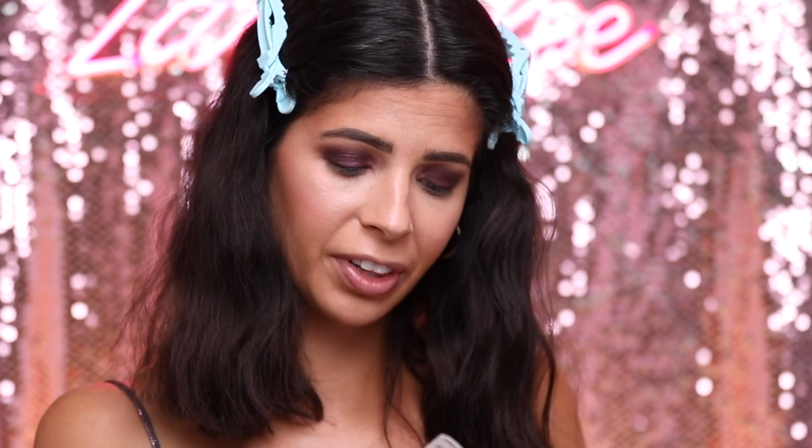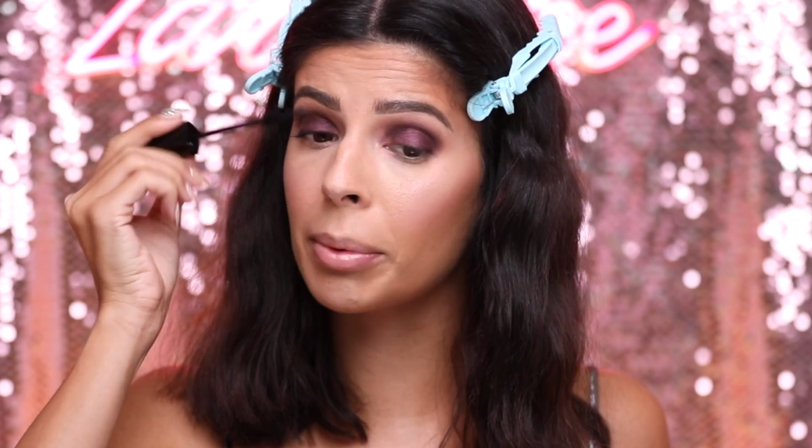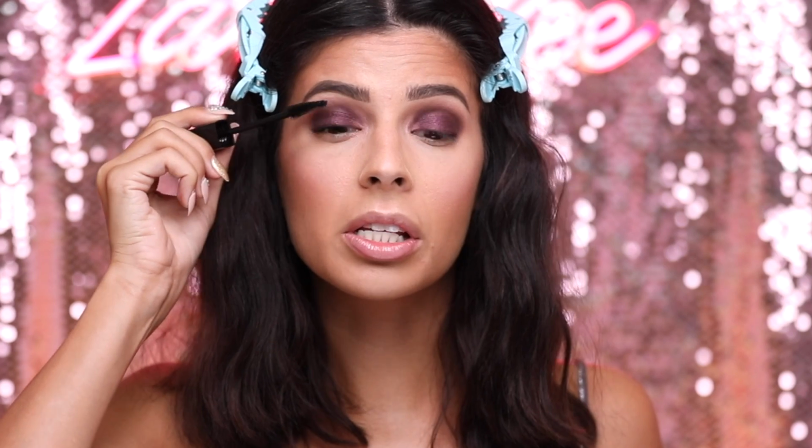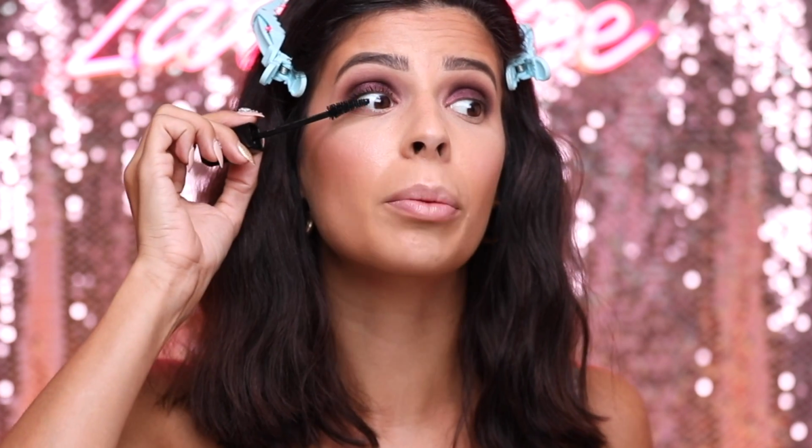She is supposed to be clump free and volumizing. Ooh, it's a bristly one, but kind of spiky in a way. It's coating the lashes very well, like it's grabbing hold of the lashes. It doesn't make them clumpy, so it's definitely clump free. I think all the different little bristles really separate the lashes. Can you tell it's separating them really well?